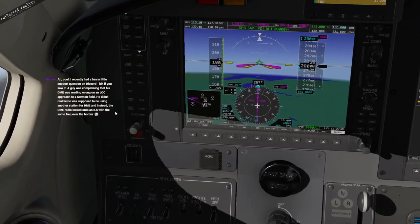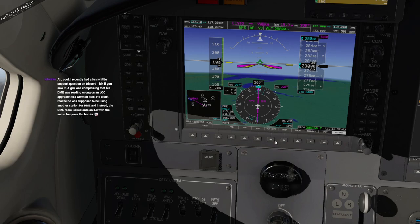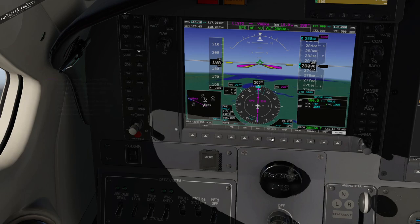What I should have done is, I saw Toto mention DME and then I thought, oh wait, I've not done that. Let's put it back to nav. There we go. So that's a really useful feature, DME hold and the SAB.